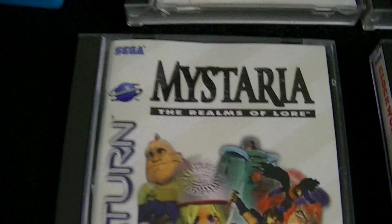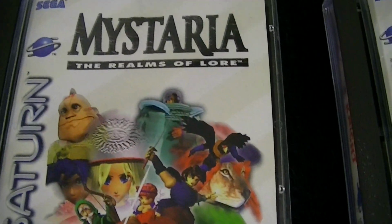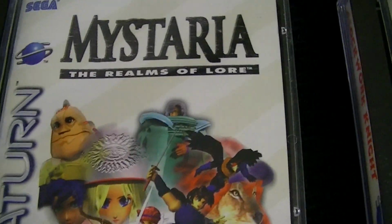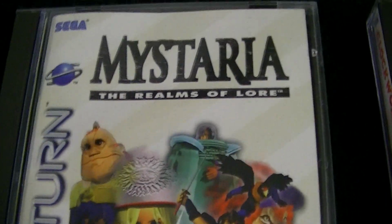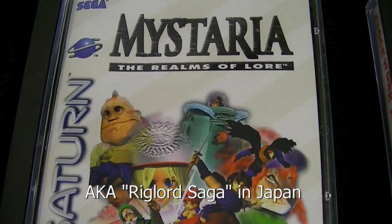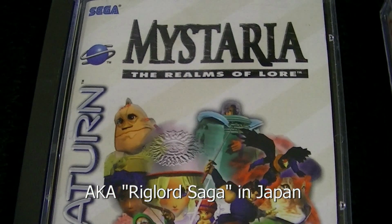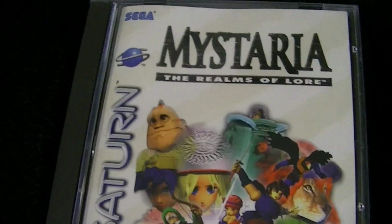I got Mystaria: The Realms of Lore. This is interesting to me for one real reason, and that's this is the only game in North America for the Saturn that was released twice with two different names. The other one was called Blazing Heroes. It's the exact same game, but basically what happened was one of them, and I don't know which, came out, and then they had a trademark issue with it.